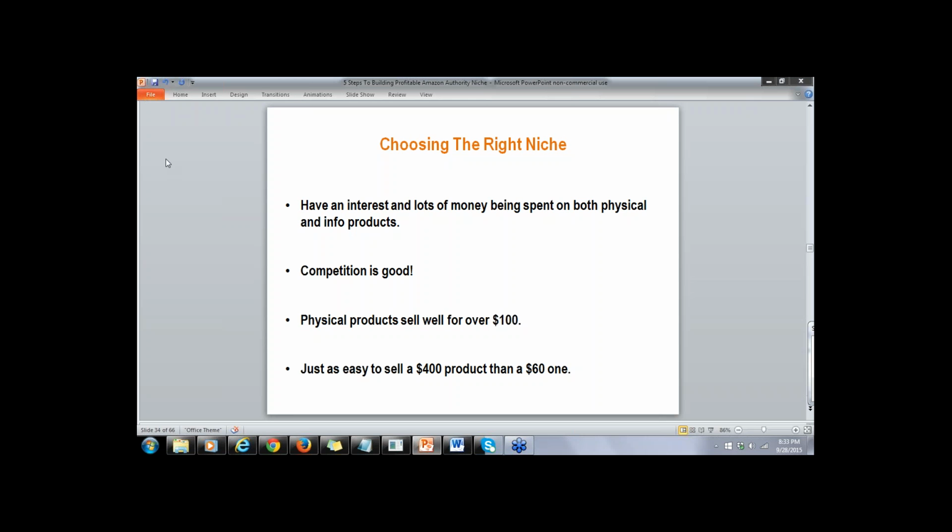Okay, the right way to choose your niche from the beginning is that you have to have an interest in a niche, okay? Number one, you have to have an interest, and then there needs to be lots of money being spent on both physical and information products in this niche. All right, let's take the survival niche again for an example. I've just showed you all the physical products that are being sold in that niche. Okay, people in there are spending big bucks on a lot of different types of physical products, such as the water filter and the food storage and the binoculars and all those types of things.